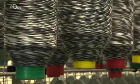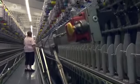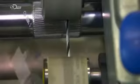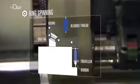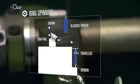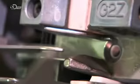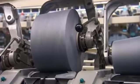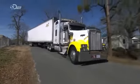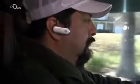The thread is wound onto bobbins, which are loaded onto a monster spinning frame. In the old days, spinning wheels usually had one bobbin. This handles 1,080. It twists the strands of pencil-thin thread, adding strength and spinning them into fine yarn, and it's a bit faster than dear old Granny. The finished yarn is then wound onto cones, each weighing 2.5 kilograms. Ready for a 3-day, 4,000-kilometre road trip across the continent to the Los Angeles factory.